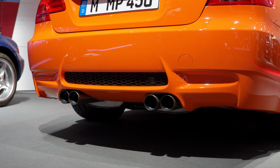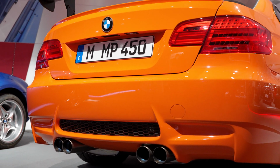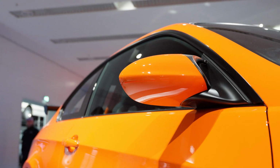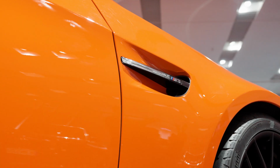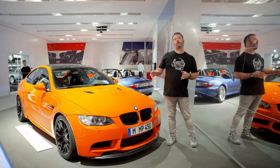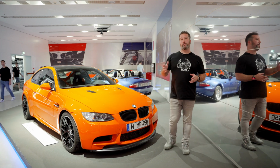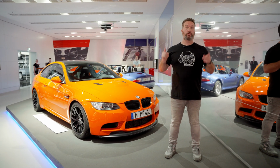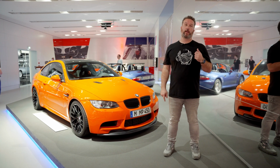This is the special Fire Orange 2, which was specific on all 150 models of the GTS. And while this was not a North American model, you may remember the color from the Lime Rock Park Edition that was special for North America. This is the pinnacle of the E92 chassis from BMW and is a great sister car to the E90 CRT, which were both the special models of the day on the E92 chassis.